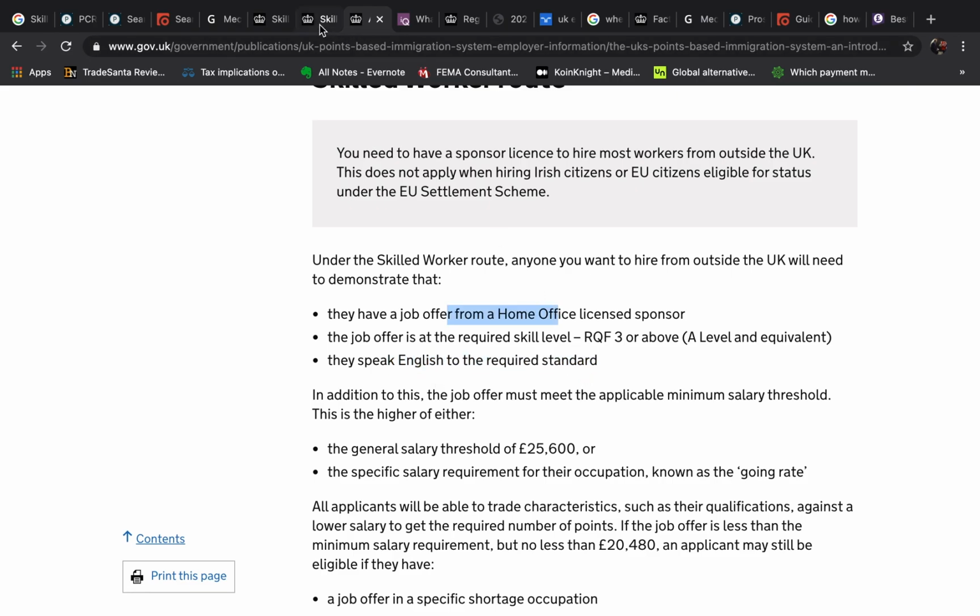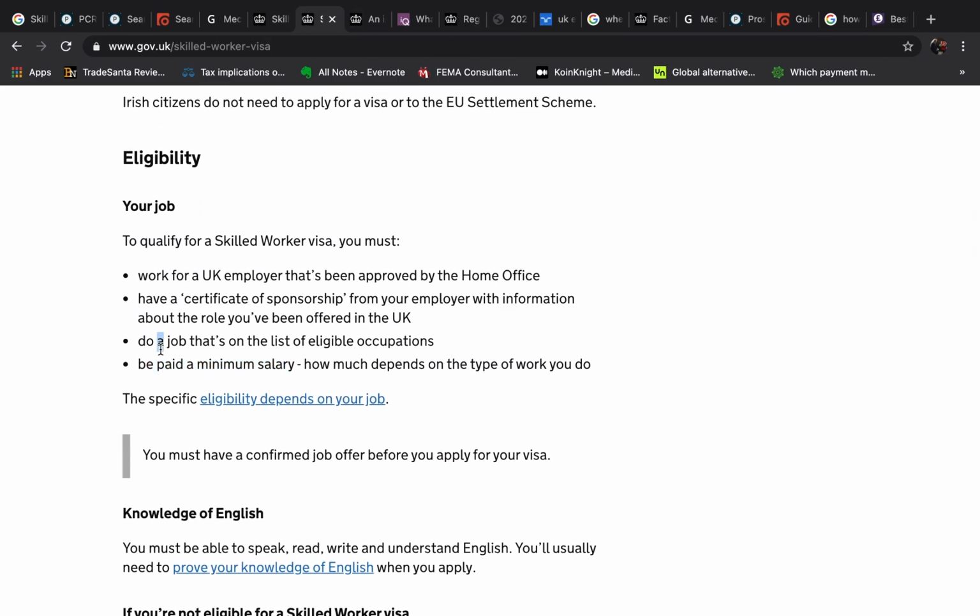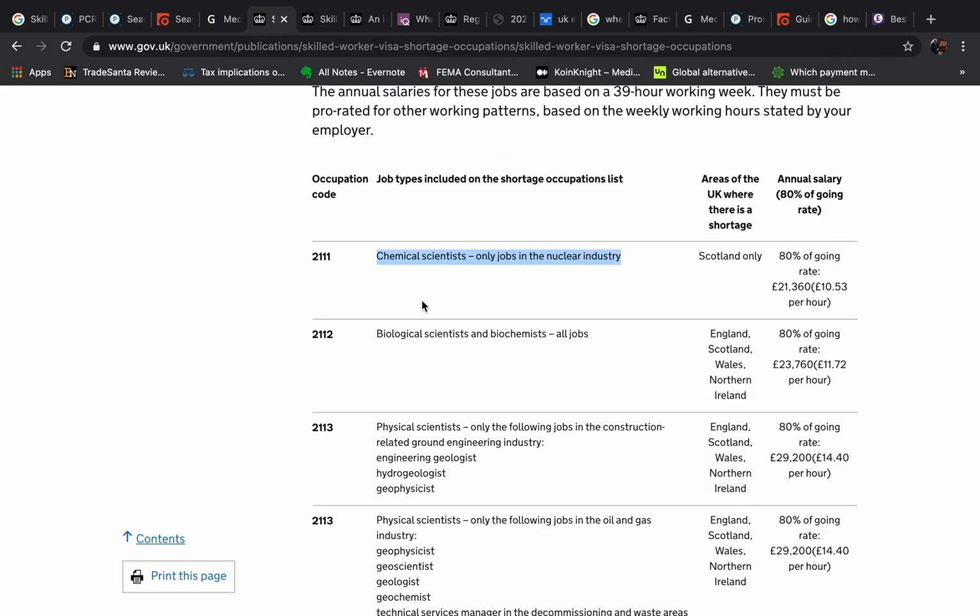And let's go back to this point. Let's go back to the other page where your eligibility is. So the second one is to do a job that's on the list of eligible occupations, which is, as I said, they're talking about this one. The job should be under any of these sectors, and it's very, very important.